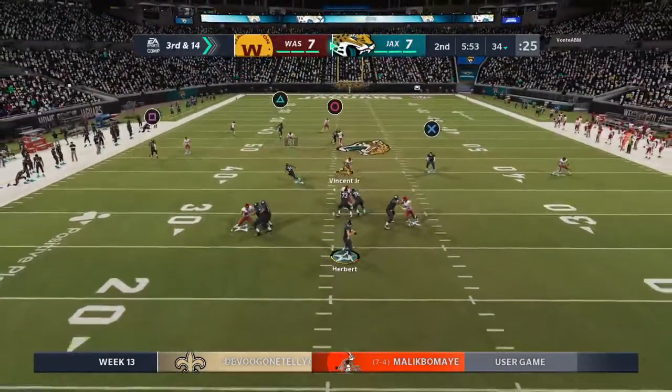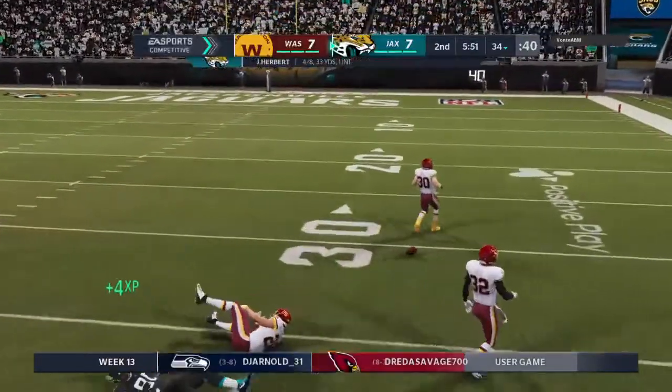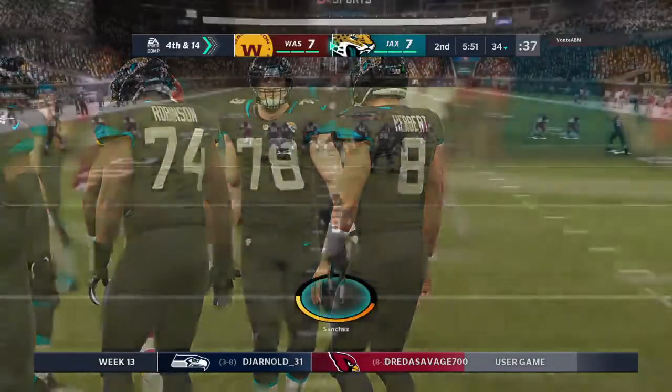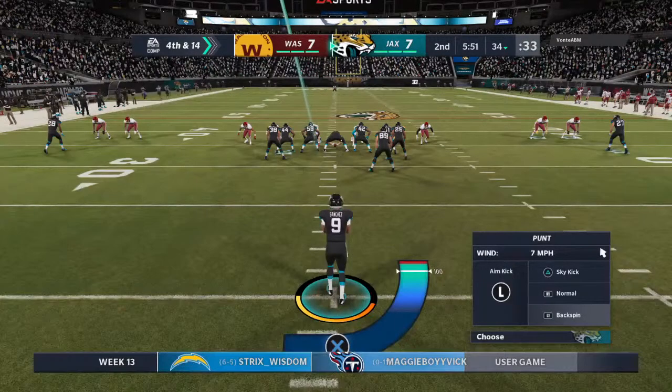Third and long, it's Herbert. He'll rifle this one deep right side. That's going to be knocked away and incomplete. So one first down on that drive, and that's it. Forced to take the deep shot on third down and couldn't hit it. Now they have to punt this one away.